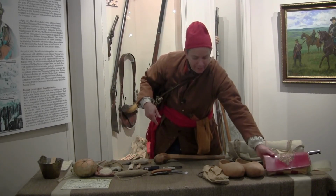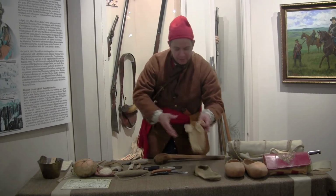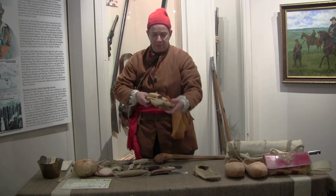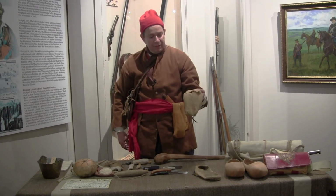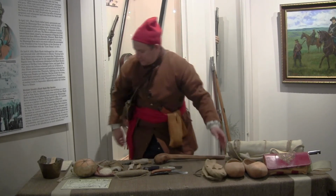They learned a lot from the natives in terms of smoking and various things, learning to survive in the wilderness, but they also learned how to make moccasins, which is described as a decent way of going barefoot. But if you needed a very quick shoe, moccasins were very, very convenient.